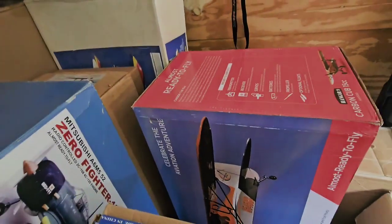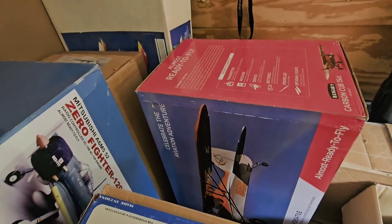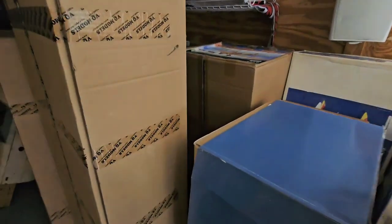We've got the Carbon Cub, Big Boss one by Hangar 9, 15cc. Let me see here. I forgot what all is here. See, none of this stuff here is online yet. Oh, this is the VQ Super Cub, but it's the US version. It's the red and white.